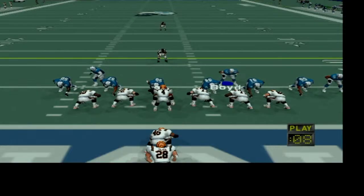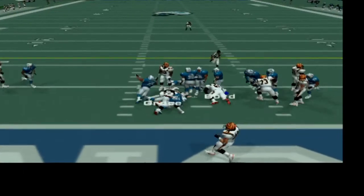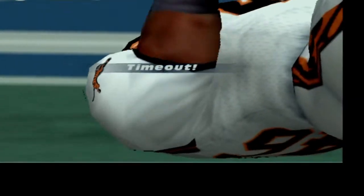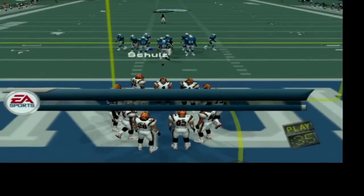They better hurry if they want to get the play off in time. Blitz. Covington hands it off. Claiborne with the tackle at the 3. Detroit takes a timeout. 2 timeouts remaining.